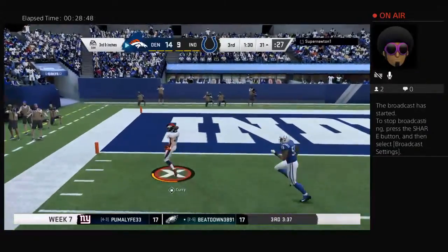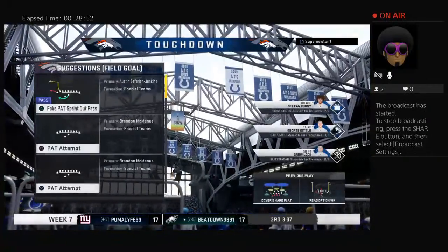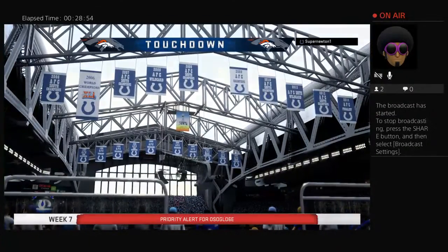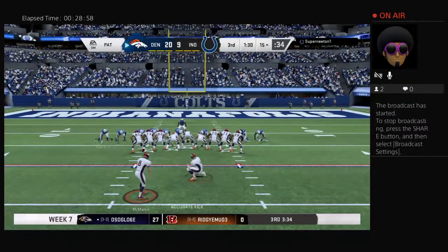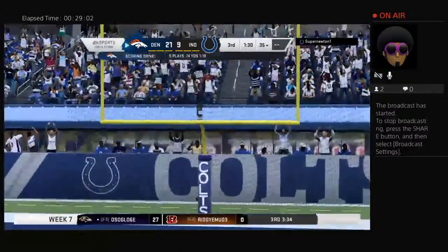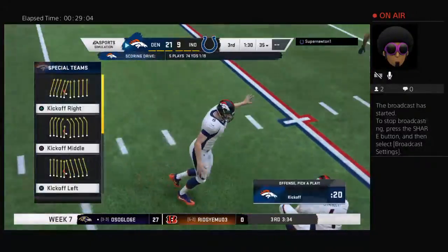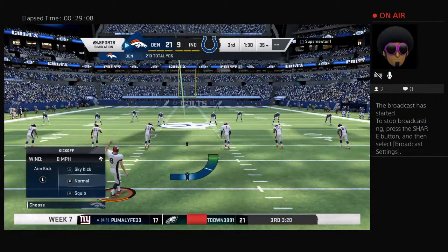There he goes, left side. And all the way home for a Broncos score. A great play there. His 5th touchdown now on the year. And the Broncos push further out in front. McManus's point after is good. And the decision to just kick the extra point winds up successful.